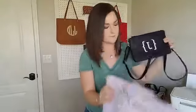Guys, this was the best. I loved it. It's my favorite. But this one's only available for March, April, and May. So if you love this, you want to get it before it goes away. It comes in the black, and it also comes in this gorgeous lavender. So those were my favorites.